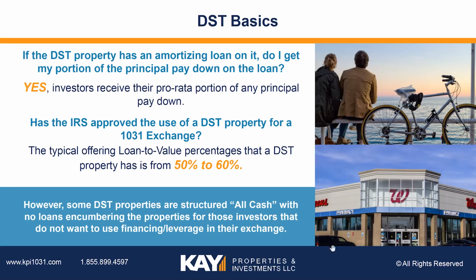And so typically the percentage of a DST on a loan would be between 50 and 60%, although there are some that are about 30% loan to value and some that go up to 86.75% loan to value. That's called a zero coupon property. And the zero coupon property is really used for investors who have a very high loan to value on their relinquished property.